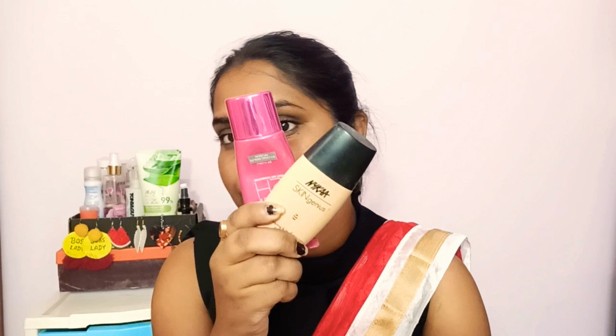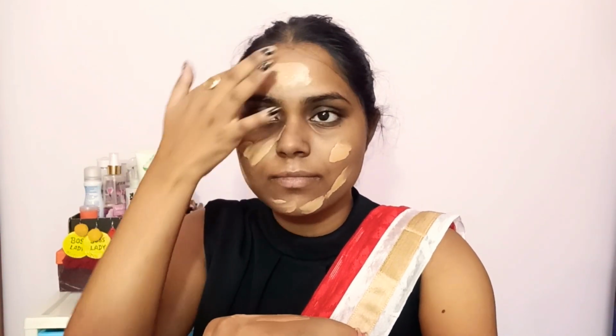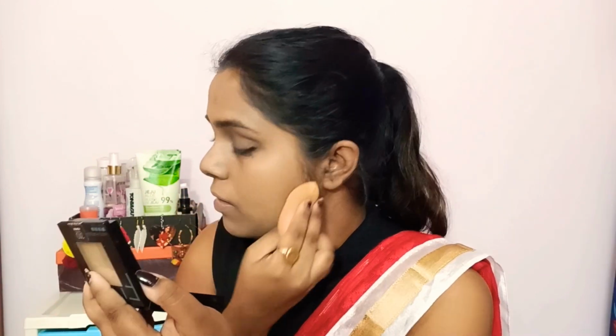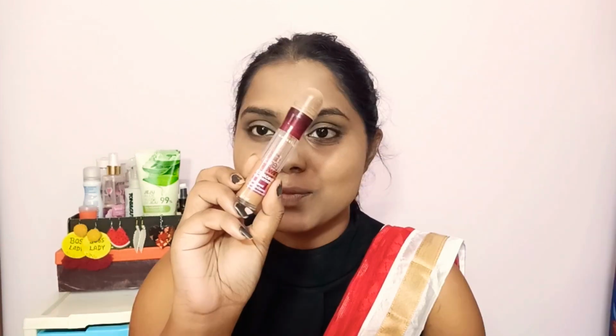So first I'm going to start off with using the Gerard Cosmetics Eligiblur primer, and I'm going to spread it in the nose area, especially in my T-zone area. After that I will be mixing these two foundations, the Nykaa Skingenious foundation as well as the Loreal Pro Matte 24-hour long lasting foundation. First I'll be using them in a dotted motion on my face, and next I'll be blending it out with the Forever 21 makeup sponge.